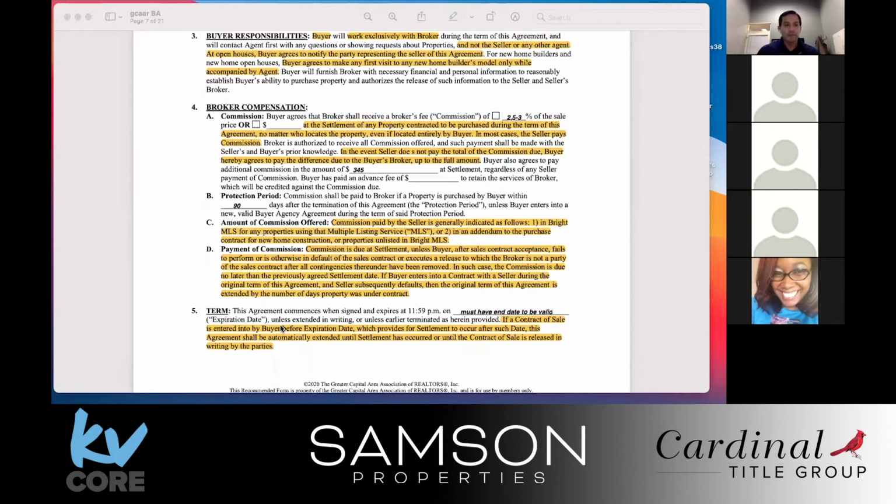This agreement is between Sampson Properties and the buyer, not Sampson Properties and the seller. Often here I see "seller pays commission" or it is left blank. And when I ask why this is left blank, I'll get told that it's the seller's responsibility to pay commission.